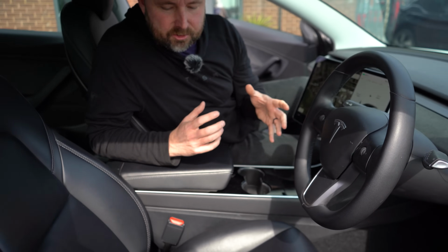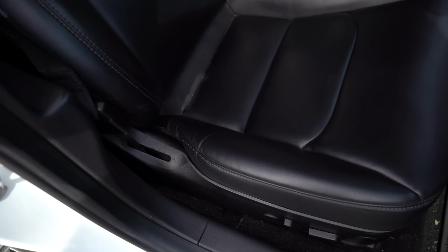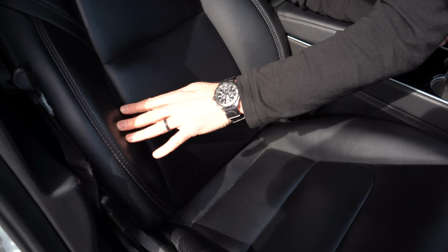And then let's have a look at the seat, because after 103,000 miles, you expect the seat to be a bit shabby, but you should be able to see here, it's all fine. The padding is still fine, the bolsters haven't split, there's no particular wear, it's still supportive.